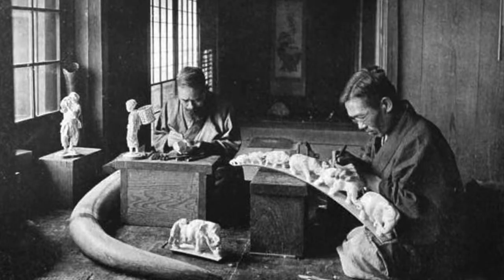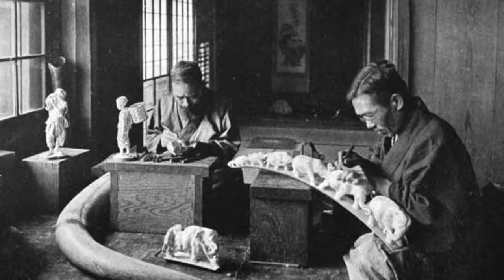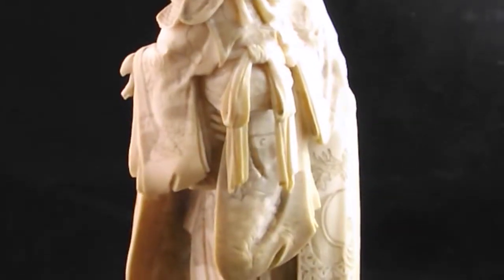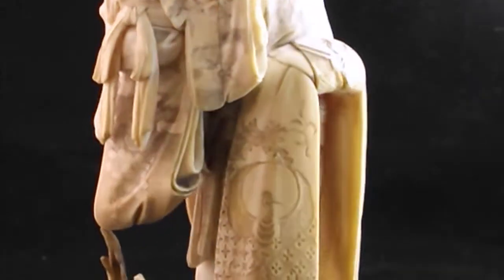Ivory was imported from Africa and India, and okimonos were carved for re-export. Western collectors desired the figures made from ivory rather than wood because of its luxury. The need to present okimonos in European interiors prompted them to be made in larger dimensions.